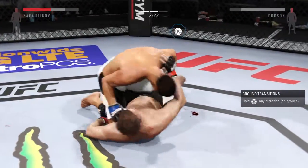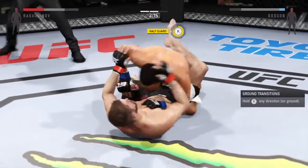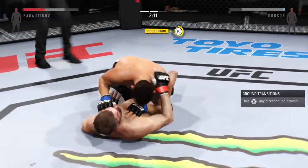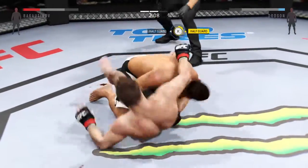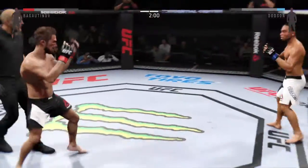Joey's got one leg free. He's in half guard now. Hip escape. Nice hip escape. And back to full guard. Into full guard. And he's back up again.